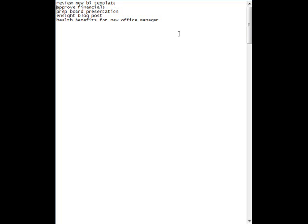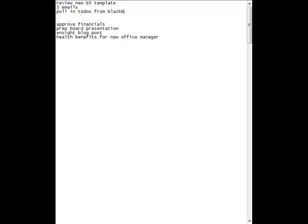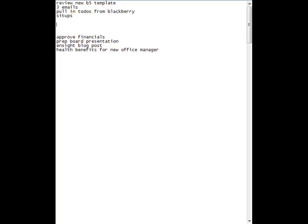So these are some tasks on my list for right now. The way I might approach this list today would be to break in a few other things. Today I'm a little bit behind on email, so after I review this template I have to approve today, I might do 3 emails, and then I might, I don't know, pull in to-dos from BlackBerry because I occasionally write notes on my BlackBerry, do some sit-ups, and then grab a glass of water.